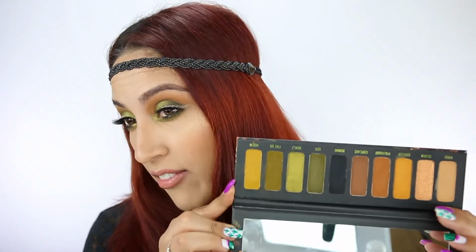The thing that I found about this palette is that it doesn't have a light setting shade for your lid or a brow bone shade, so you do have to go in with another palette. But for $58, I feel like it should have a light shade just because it's not on the cheap side.